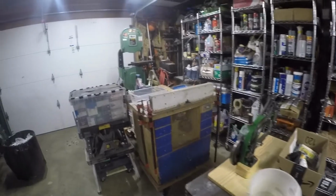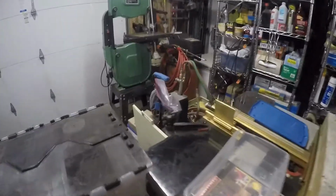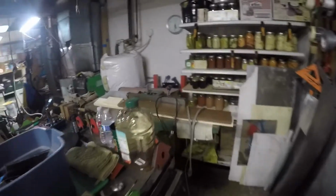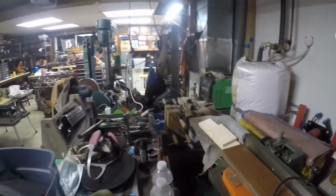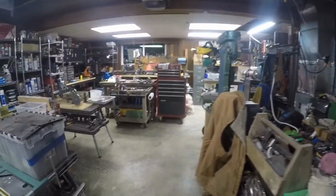These things are going to go away to some extent. The router table is going to go away. The small oxyacetylene torch setup is going to stay. The bandsaw is going to stay. And the jointer is going to go. And the box of woodworking clamps is going to go up to the hanger. And then I'm going to be able to spread out a little bit.